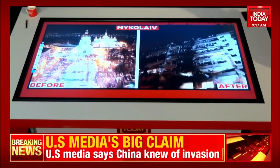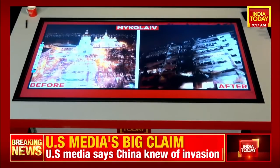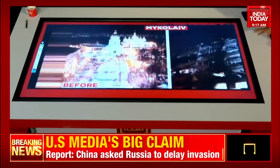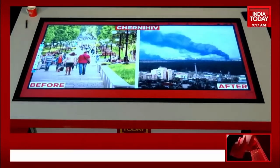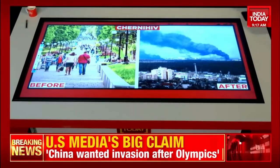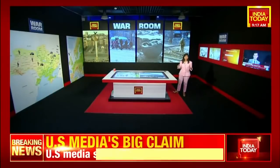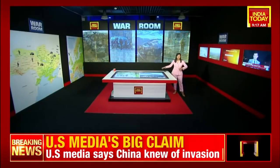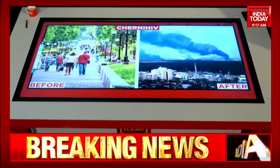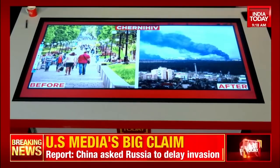In another city, Mykolaiv, you see how alive it was, completely lit up. And now things are very gloomy, again resembling a ghost town, with only the aftermath of the shelling and explosions there for you to see. Chernihiv, a city that's been seeing huge Russian missiles pounding it day in and day out. It was a bustling city with a lot of people, known for its beauty as well. Right now, you only see thick plumes of smoke emerging from this particular city. The beautiful landscape of the city is completely grey right now.